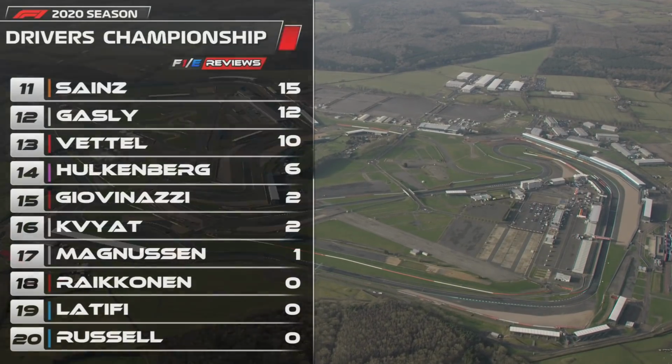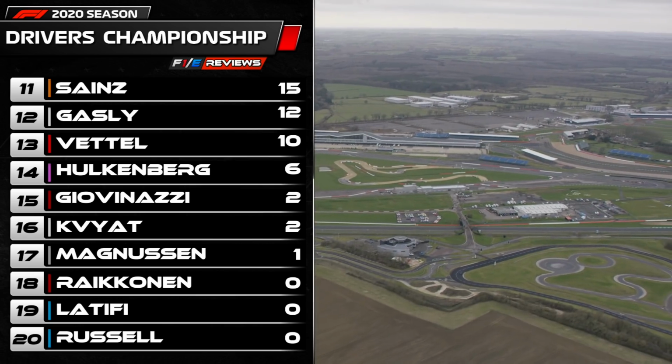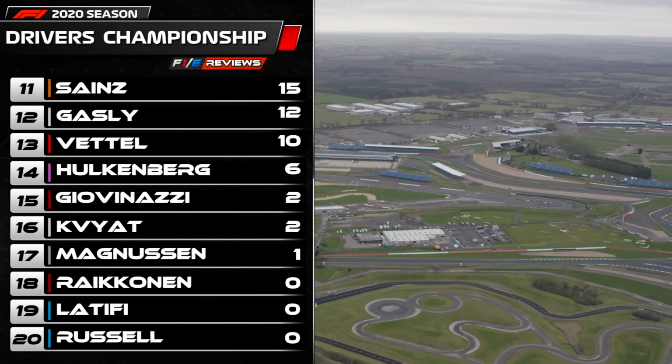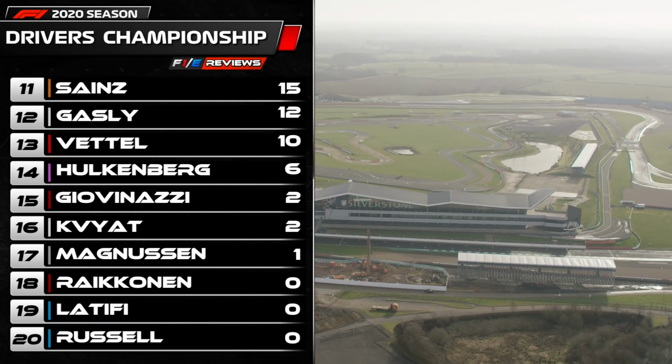Your bottom half looks like this with Carlos Sainz. Unbelievable, the luck he's had this year. 11th for the Spaniard. Gasly moves down 1 place with 12 points. Sebastian Vettel 13th now on 10 points. Hulkenberg moves up to 14th after that great drive to 7th place today.